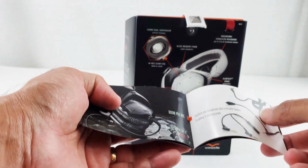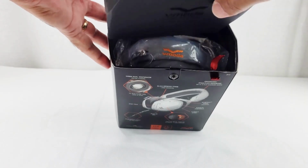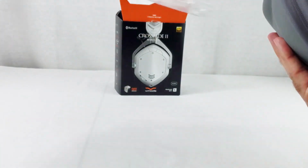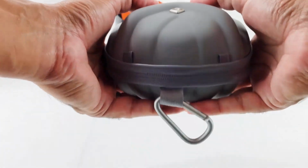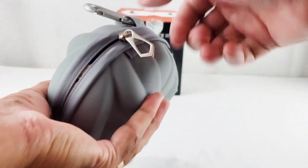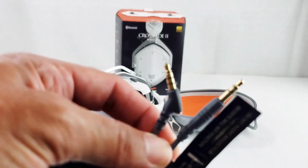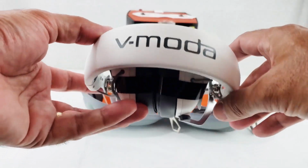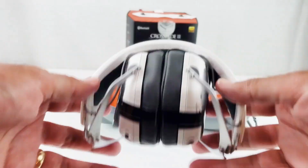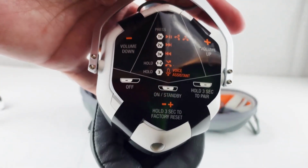The 14-hour battery is pretty solid, plus you can always switch to using the cord if your battery dies. There is a microphone built into the headphones, and if you use the wired connection, there's a microphone with one control button on the cord. Phone calls come through loud and clear on both ends. The Codex Edition headphones can also be connected to 2 devices at once for all you multitaskers out there. Well, that's it for this review of the V-Moda Crossfade 2 Wireless Codex Edition headphones.